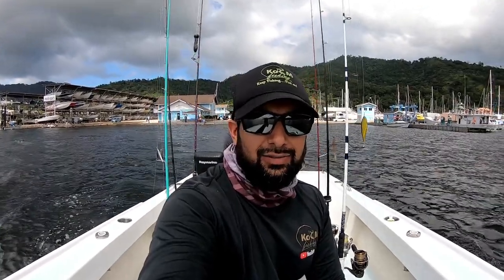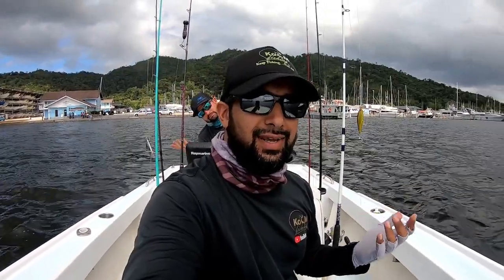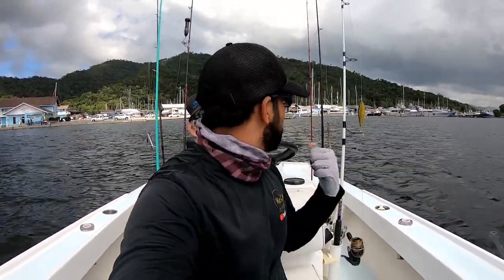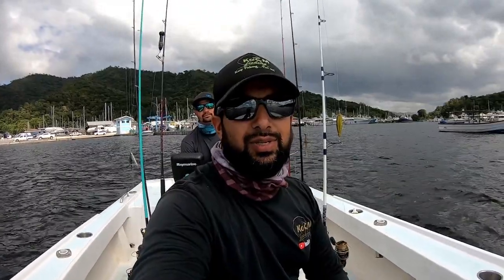Alright guys, challenge not completed. We tried, we ended up with 8 species. We could have got 10. We hook a couple nice jack crevalle, Brettski like a yellow jack. But you know, we had limited time today. I told Brett I had to be back by 12. It is exactly 12 right now, so nice dock right behind there. I mean, we could have stayed out a little bit longer, but we're cutting too close. I have somewhere to be.